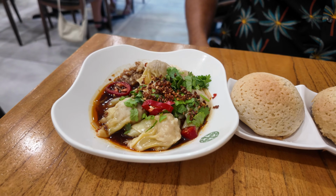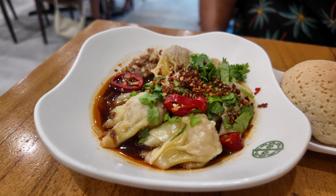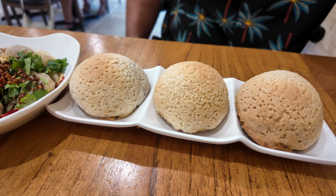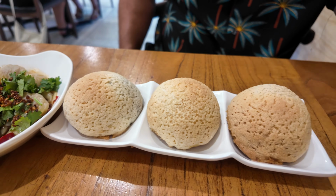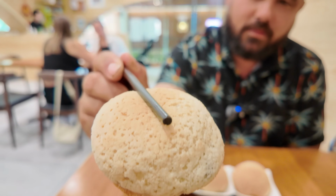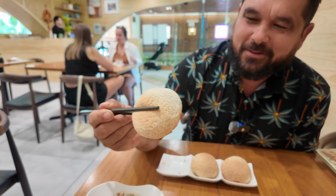So our first few items arrived, and this looks like it's the spicy wonton, because it's got a lot of those red peppers in there. It looks pretty spicy. And then we've got the classic bao bun, the baked barbecue pork bun, actually. Okay, we're gonna try the baked barbecue pork bun. Looks like a giant almond cookie. I don't know if it looks that appetizing, but I heard it's one of their specialty items, so let's go ahead and give it a try.